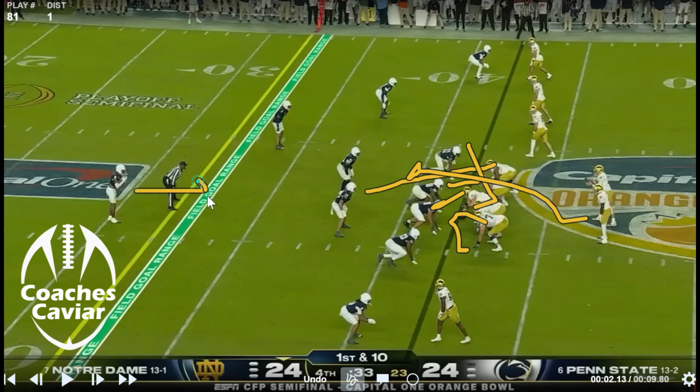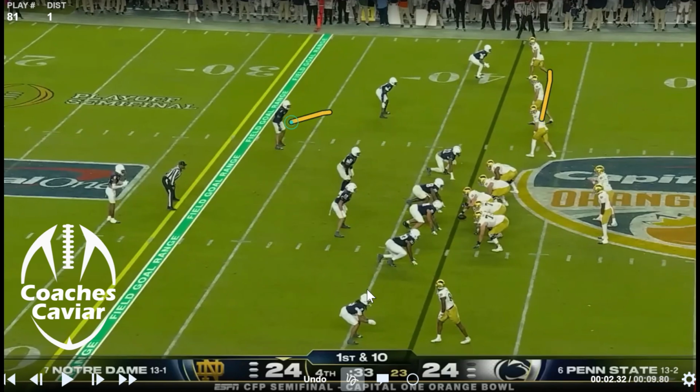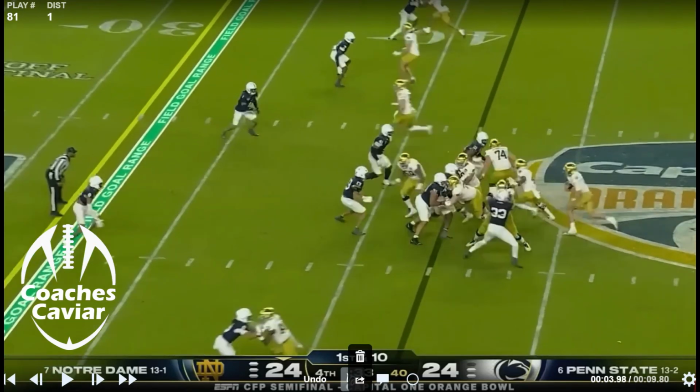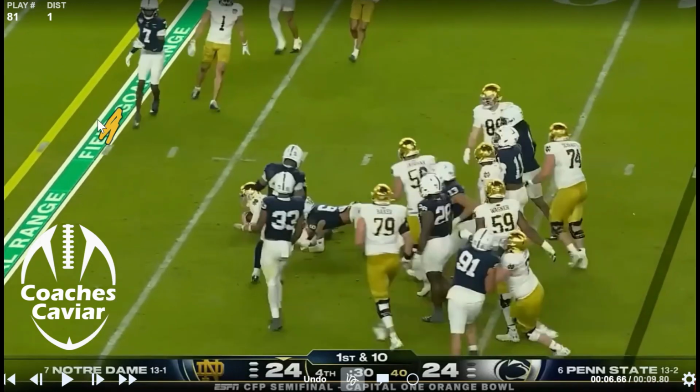Numbers look great. Safety's going to have to fill in to get an extra guy in the box, especially with the quarterback run. 3-on-3 outside, you got to be manned up there. So looks great. 6-on-6 in the box. Quarterback counter. Gets the kick. There's running back leading. See what we can get right here. Great job falling forward. He's about 6'7". There's your field goal range.